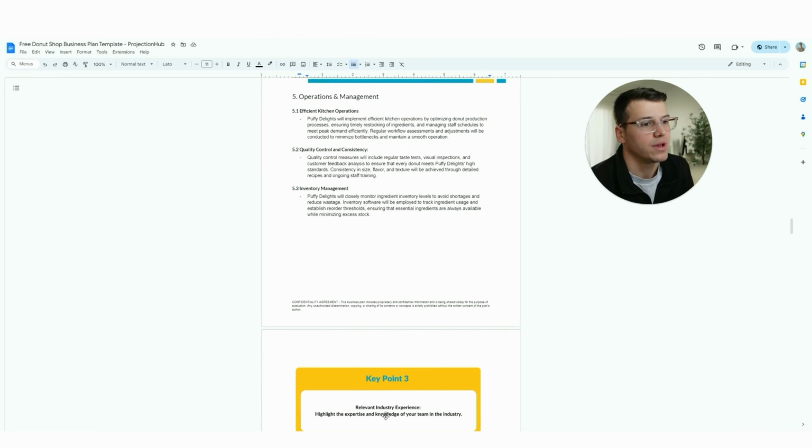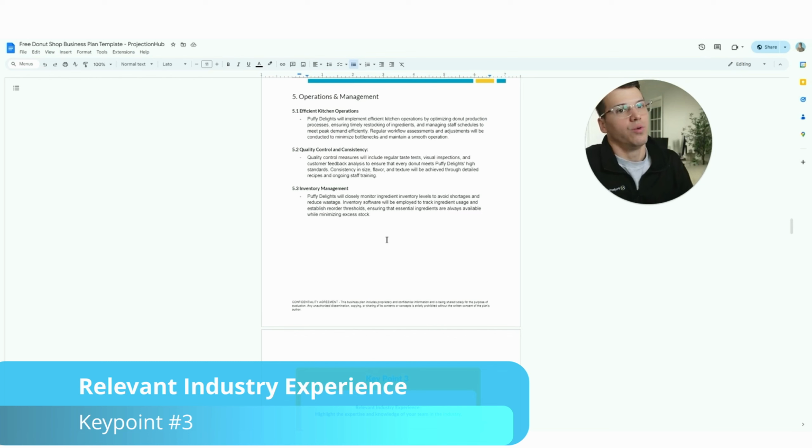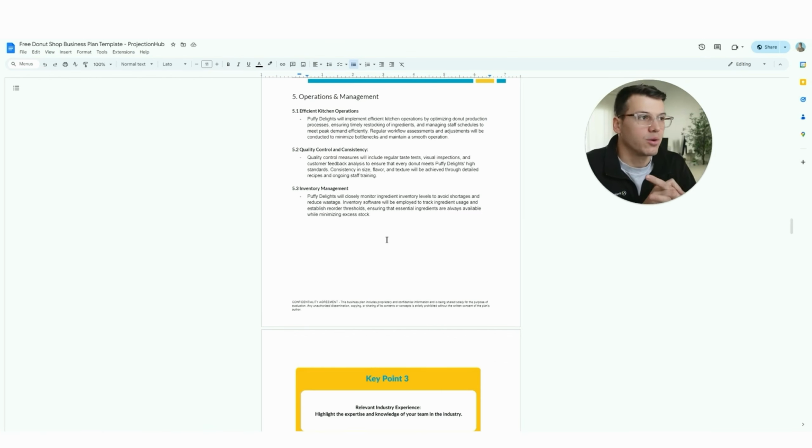Leading into key point number 3 here for this section, and that's relevant industry experience. So we want to make sure that your business plan leaves no doubt that you know what you're doing and you know what you're getting yourself into. When I was a lender, and actually a donut shop is a great example because this is a real story, there would oftentimes be people who would come from a totally seemingly unrelated career or industry, and they wanted to open up a new business like a donut shop, right?